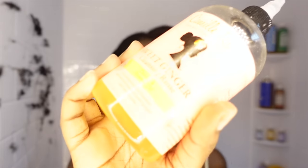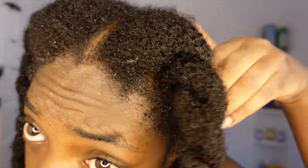All right guys, so I've just finished washing my hair with the sweet ginger rinse. Honestly, my hair feels very, very nice. I was honestly using it so that it would strip my hair, but it didn't strip my hair to the point where it became squeaky clean. To my surprise, it cleaned my hair very well, in my opinion.